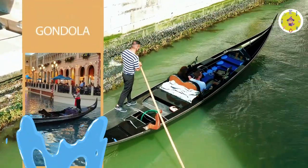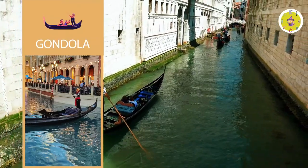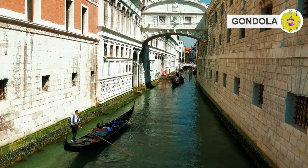Number 8. Gondola. Gondola is a rowing boat which carries 2 to 6 passengers.